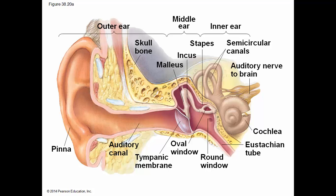Okay, so this eustachian tube, if you are a scuba diver, this is very important. What you have to do is pinch your nose and blow out in order to equalize pressure between the inner ear and the surrounding environment. If you don't do that, you can actually pop your tympanic membrane. You can pop your eardrum.